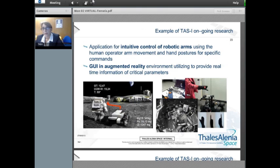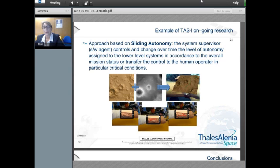Ongoing research in TASI, graphical user interface, augmented reality, intuitive control of robotic arms, and also some exercise done, breadboard done on system supervisor based on planning autonomy.